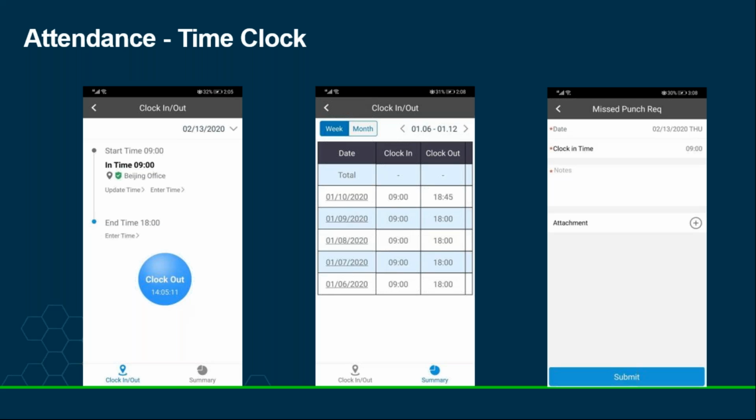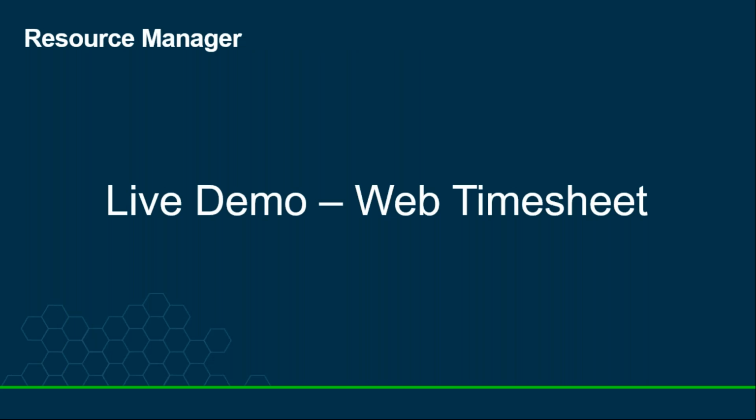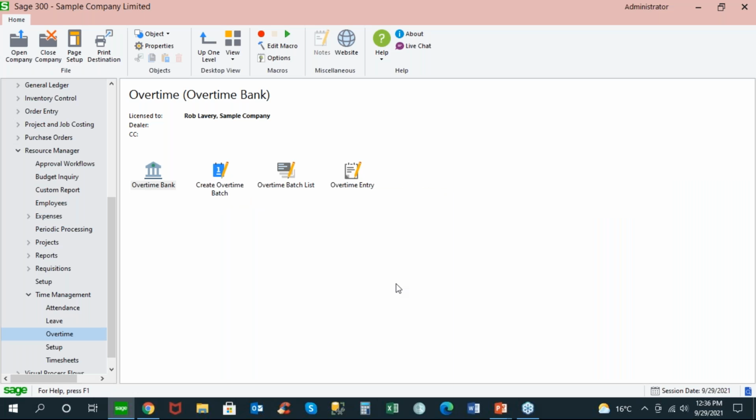And then with the mobile apps, we have the ability to clock in and clock out with a date and a timestamp, and the missed punch requests that you can see on the right-hand side. And this will give you their location and the time to ensure that they're actually on the job site or where they're supposed to be as they're doing their work. This will populate information about their in-out times from the mobile device, their location, and their actual device, so we can verify that it's their device that's recording the information. So now let's pop back to the application.